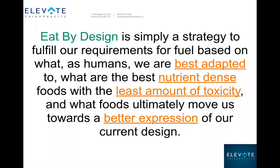And Eat by Design is simply a strategy to fulfill our requirements for fuel based on what, as humans, we are best adapted to, what are the best nutrient-dense foods with the least amount of toxicity, and what foods ultimately move us toward a better expression of our current design. So a couple key things out of there. One would be nutrient density and least amount of toxicity. So we're going to talk a lot about those two things tonight.